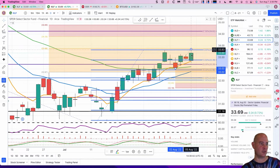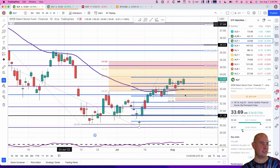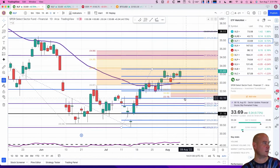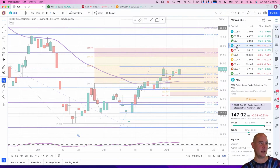If this doesn't trigger and we do pull back and then break back above about this 33.80, then we're still within the short-term bullish pattern within a longer-term bearish pattern. So I will still target higher prices, and financials are still in play. As long as this little double does not trigger, I will consider still financial plays to the upside.